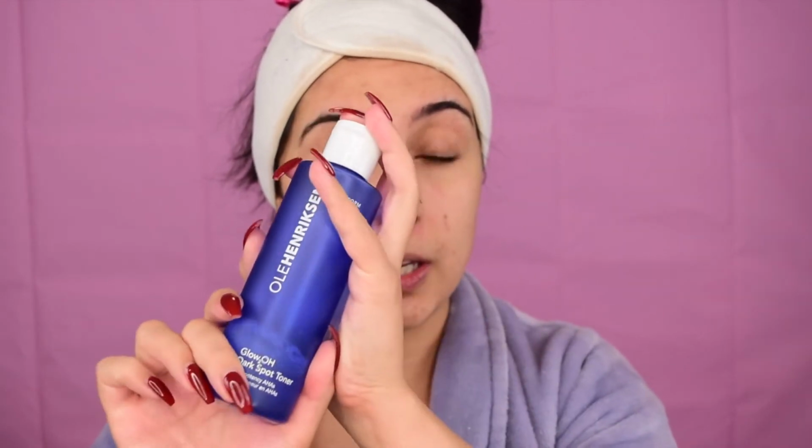And then I'm gonna use my toner, and for toner I'm gonna be using the Ole Henriksen Glow2OH Dark Spot Toner. It's one of my favorite toners for my acne scars and pigmentation. It really does brighten those up, so I highly recommend this one if you have hyperpigmentation or acne scars. This is a really good toner for that.